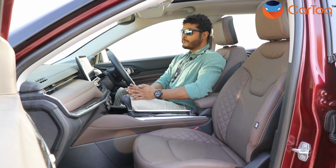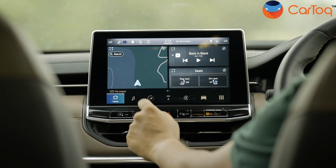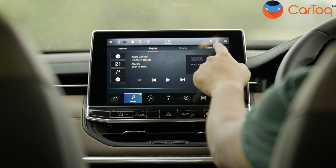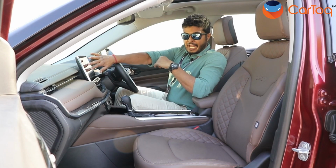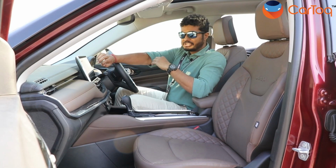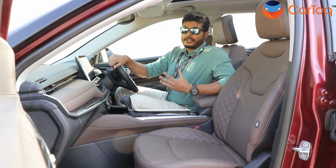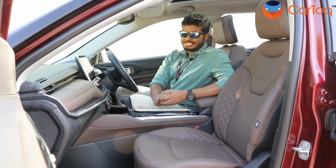off-roading even better. Now coming to the center, you get this massive 10.1-inch touch sensitive infotainment screen, and it connects with Android Auto and Apple CarPlay. It gets a 360-degree camera view and a lot of other features which can be very useful if you are doing regular off-roading and want to connect the car with your phone. So it gets connected features as well.